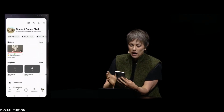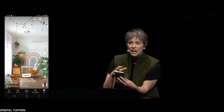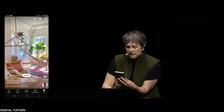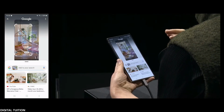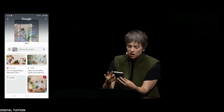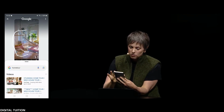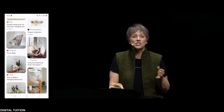So let's say I'm browsing YouTube Shorts, and I see this kind of interesting hanging chair here. I'd like to know more, but I wouldn't even know what to say. So again, with Circle to Search, I long press the home button, circle it right over the video, I use my finger or the S Pen, and up pops some results, and I see a bunch of different options here. And if I want to, I can recircle, and here are even more options. And I can click on any of these. It's just so magical. I can just learn more about anything that I see.